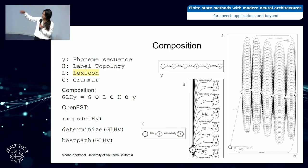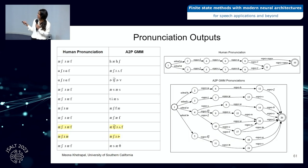And so we took the composition of all four components, so you can see G L H Y, and then using OpenFST Julia, in the spirit of the rest of our team, we used these specific functions, you can see over here, to produce our pronunciations. So these were the pronunciations we got. In this table on the right, this portrays the 10 utterances in the Vox Populi dataset with Ashraf. On the left are the human pronunciations, which were done by Corey.